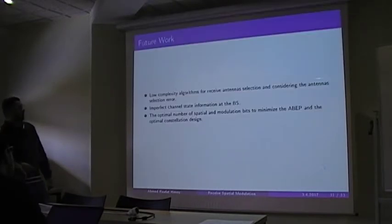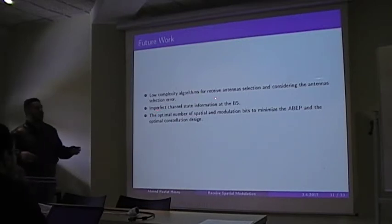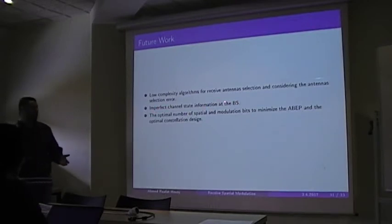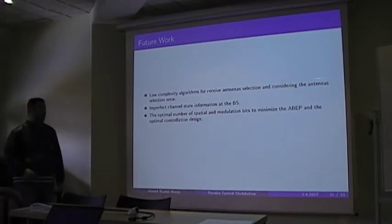The future work: low complexity algorithms for receive antenna selection, and considering the antenna selection error, imperfect channel state information at the base station, the optimal number of spatial and modulation bits to minimize the average bit error probability, and the optimal constellation design. Thank you.